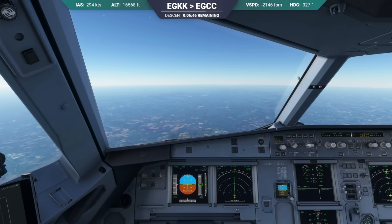EG212, welcome to Manchester. Expect stand 7, taxi Bravo 3 via Bravo. Expect stand 7, could you repeat the taxiways? No worries, taxi Bravo 3 via Bravo, first right. Bravo 3 via Bravo, first right. Appreciate it, thanks. EG212, contact Manchester Ground, 121.850, bye-bye.